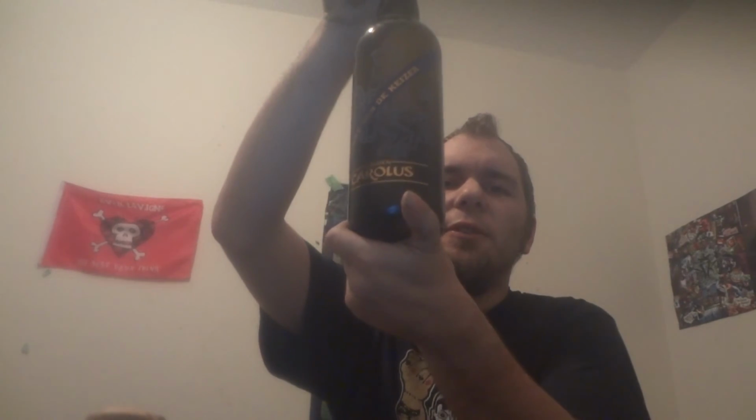Grapes, plums, some sweetness, bubbly and crisp like a beer, but kind of tastes like a bit of a wine or a booze. 11%. This is the 2012 Cuvee Van De Keizer. That's a Belgian beer.